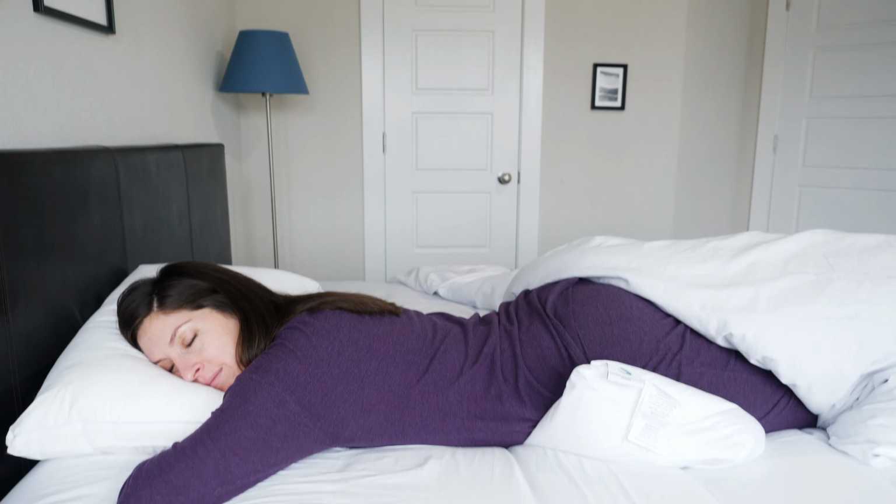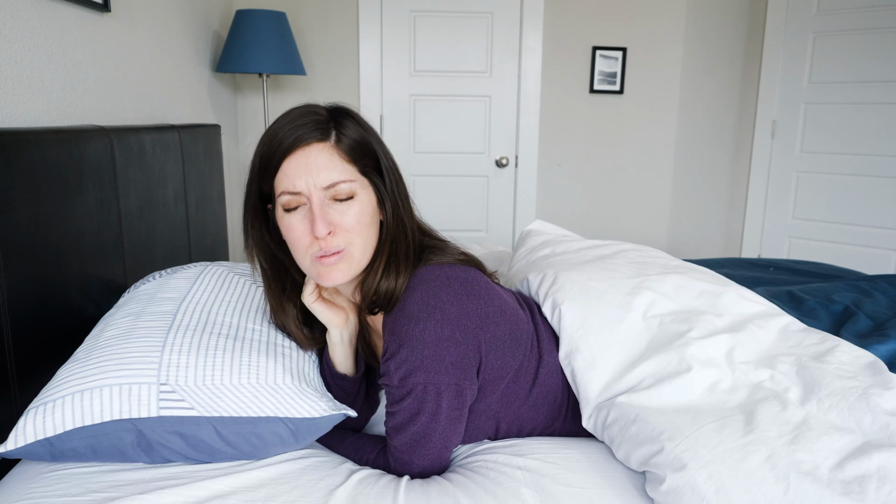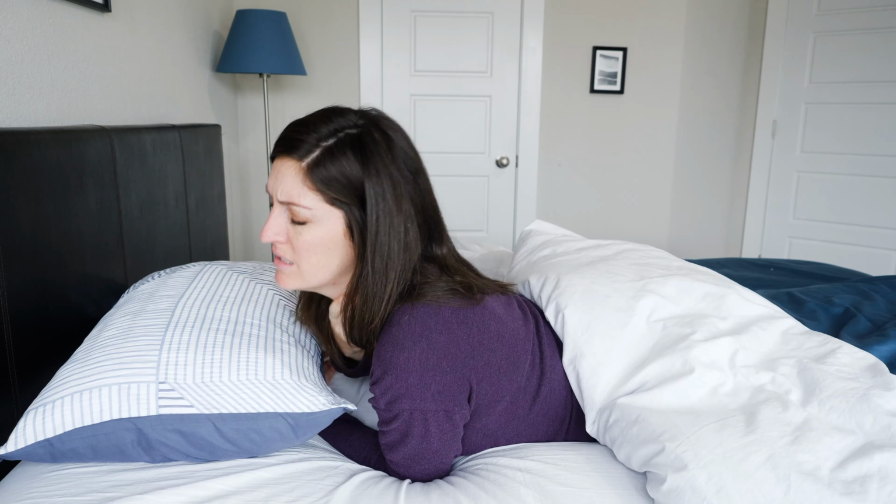Plus, if you think about it, y'all are sleeping with your head to the side on the pillow because obviously you need to breathe. You can't be face down in your pillow, and that's causing your neck to be out of alignment too. So all that combined can really lead to some disruptive sleep at night, and that's why experts recommend, if you can, to move to your back or a side sleeping position.